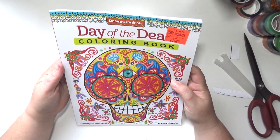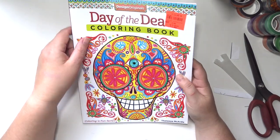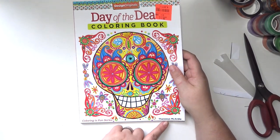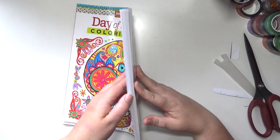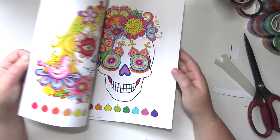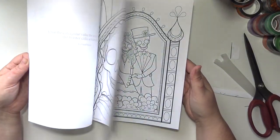This is Day of the Dead coloring book. Design originals by, the artist is Thania McArdle. I probably did not say that correctly. But again, nothing colored in here, but it's cute.